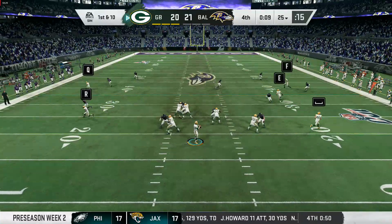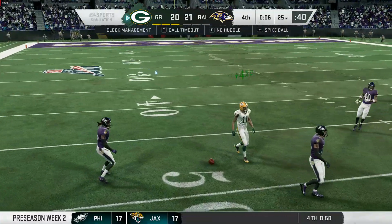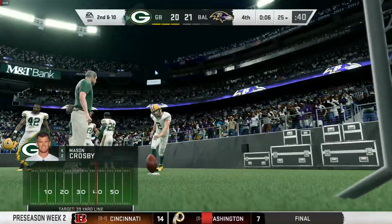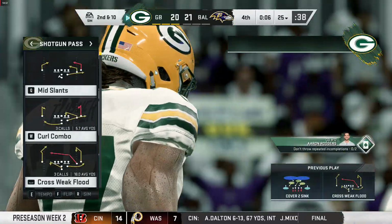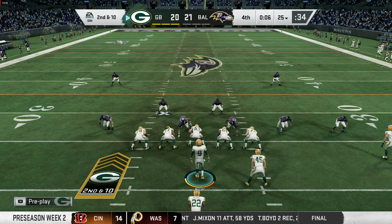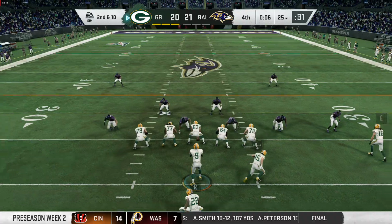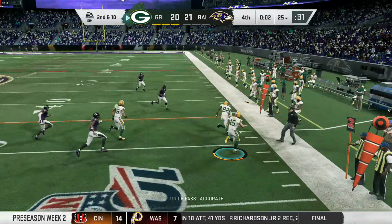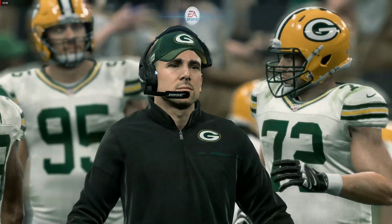He's back to throw. And that'll be incomplete with just 6 seconds left on the clock. An incomplete pass leads to 2nd and 10 from the 25. Back to throw. He's just going to dump this one off to his fullback out of the backfield.